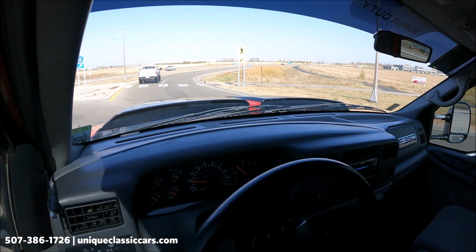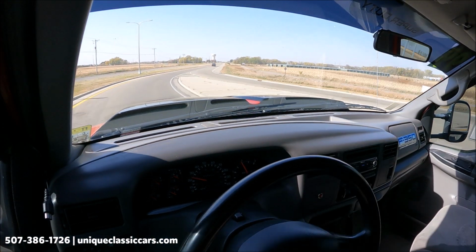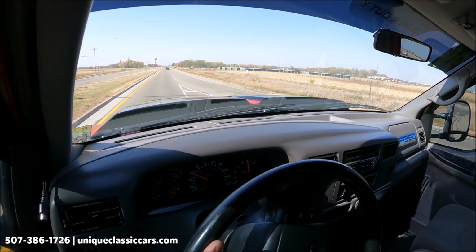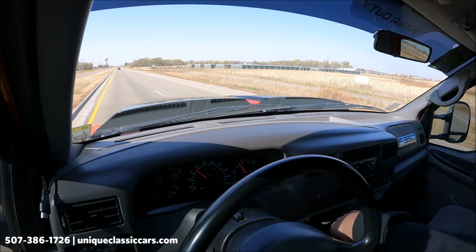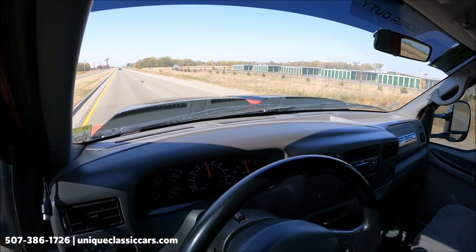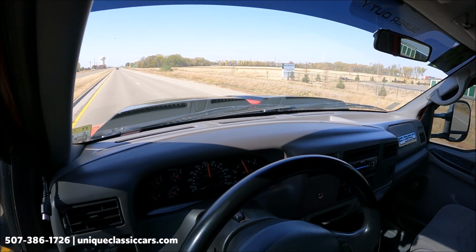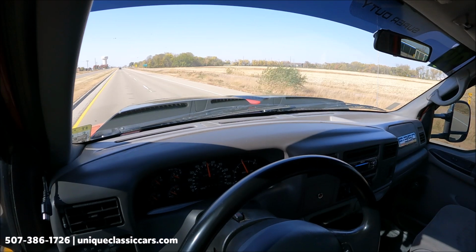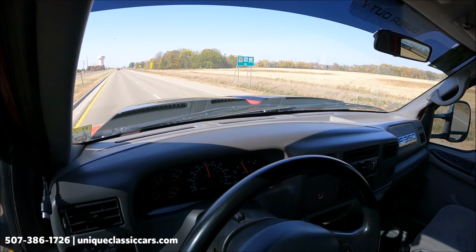Now we're in second gear, taking the roundabout. I did not use low. We have low, 1, 2, 3, 4, and drive, which would be an overdrive. Get the revs up just a little bit to hear that turbo whine. Great running truck. Ready to do some work or just have some fun? Take a look at all the pictures of this truck at uniqueclassiccars.com.